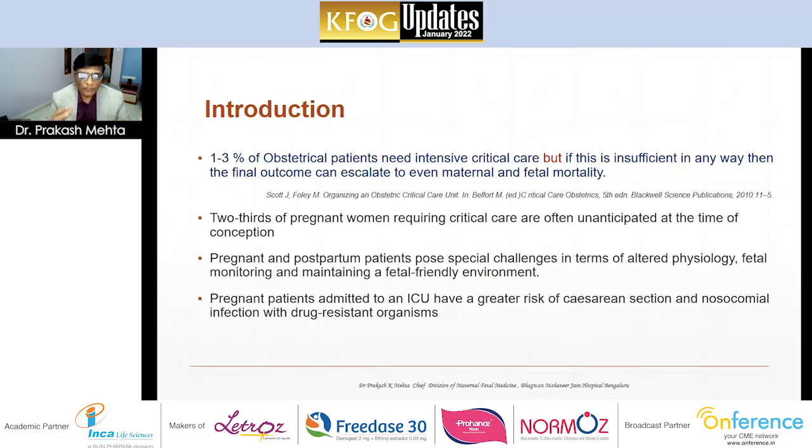So, as I was telling, roughly only 1 to 3% of the obstetric patients need critical care, but this has to be perfect. Otherwise, we're going to lose either the mother or the baby. Now, we also should know that two-thirds of the patients who are going to land up in an ICU would never have been anticipated at the time of their conception.